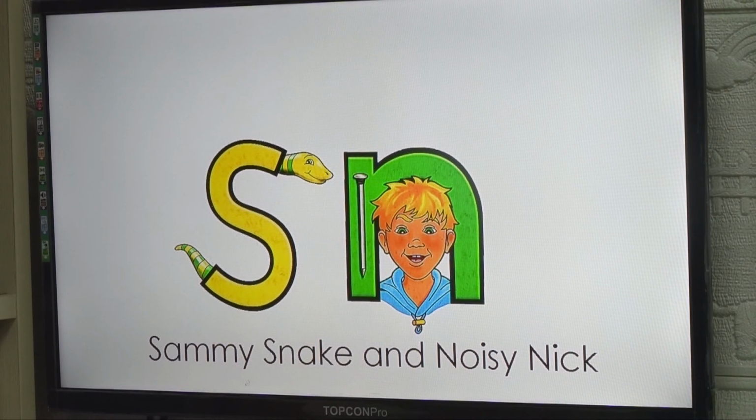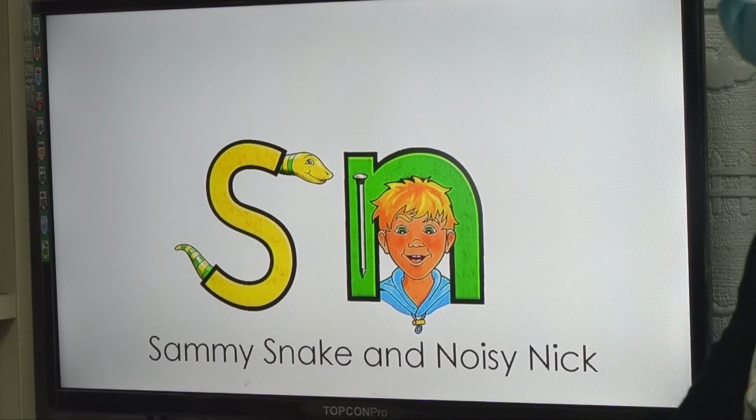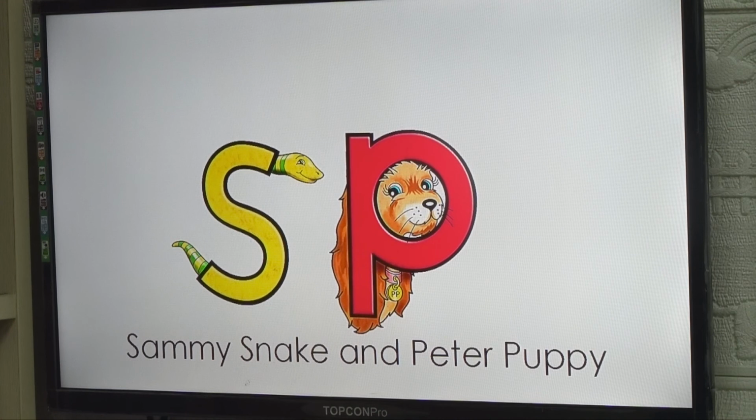Alright, so those are the two differences. /sm/, mouth closed. /sn/, you use your tongue to touch the top part. What about this one? Sammy Snake and Peter Puppy. Together they will say /sp/.